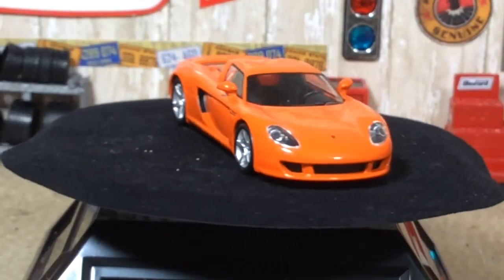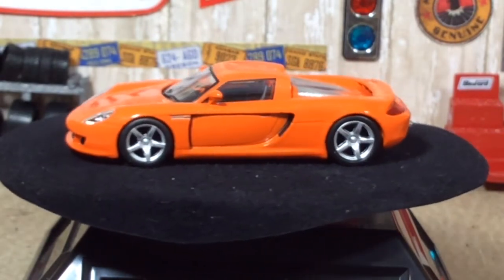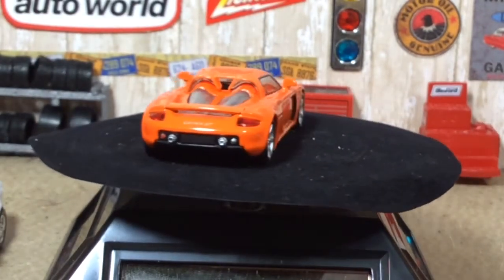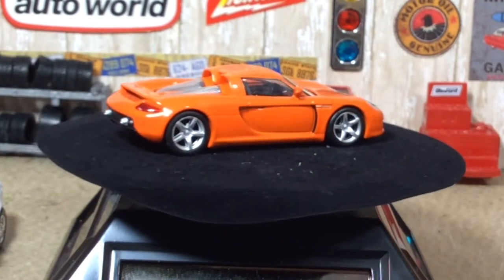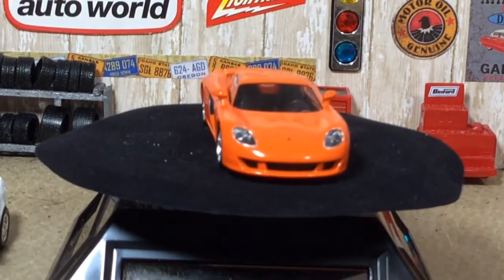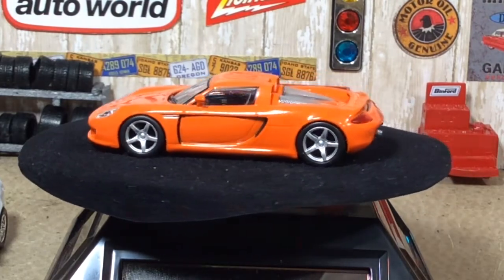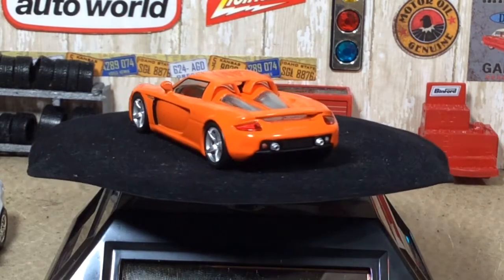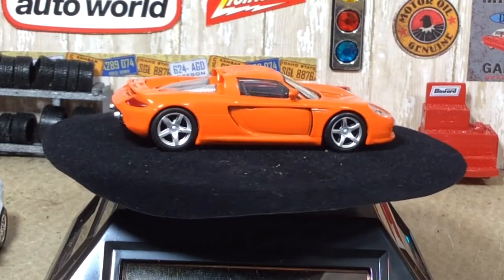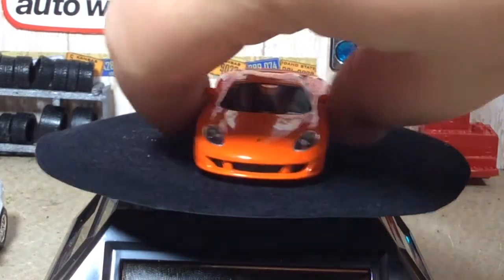It very much has a Matchbox look to it. I think that's probably more of a compliment to Matchbox than a knock on Kyosho, because the detail in this thing is just amazing. And it just goes to show that Matchbox does nice cars when they want to. But this thing is sweet. I'm just not a big fan of the color. And I have to say, too, in person, it looks a million times nicer than it does here on camera.